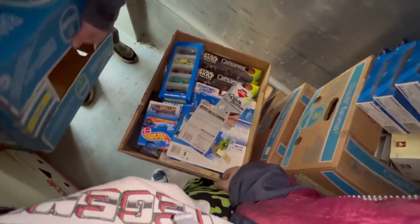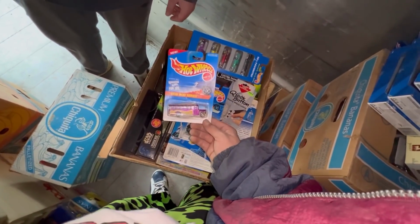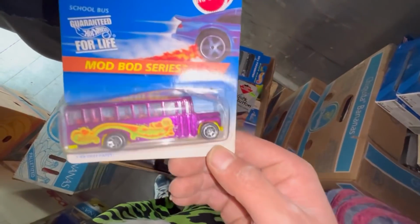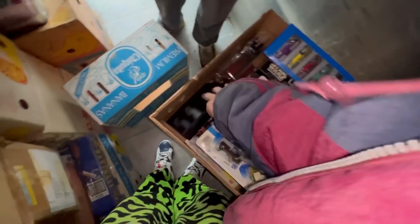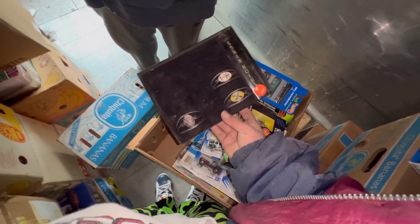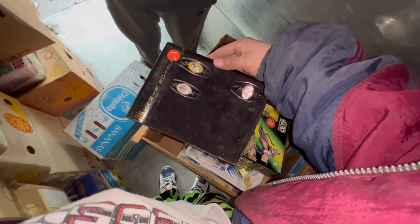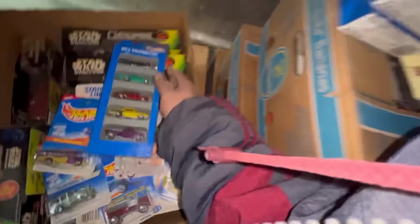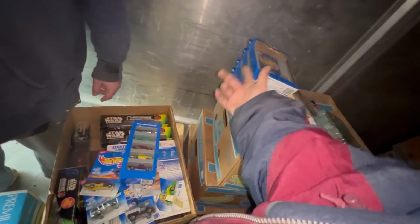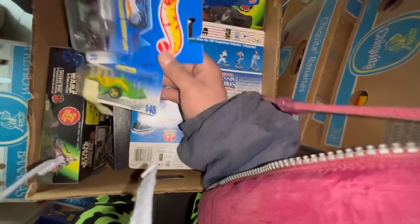Whoa. Not final runs, but nice, though. Look at this Silver Series. What do we got? Mod Bod Series. Oh, man, guys. Oh, my gosh. Look at this. Star Wars toys, dude. What are these? Shroon rings? They're asking $20 for the ones in the special boxes like this. Wow. So you got to think just $20 a piece. There's 20, 40, 60, 80 bucks just in Hot Wheels, man. Let's see what else we got.